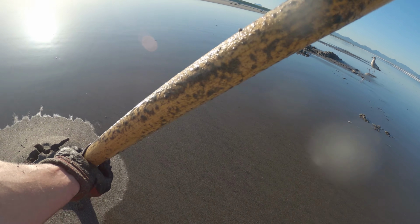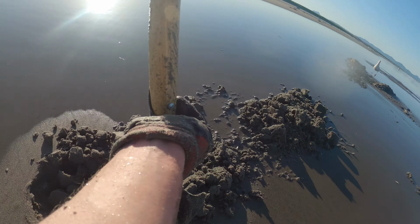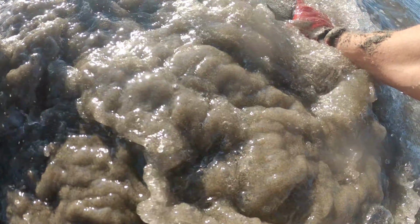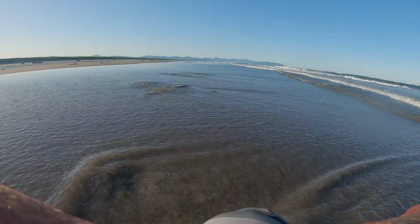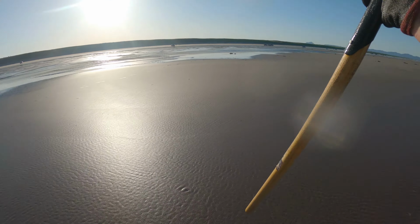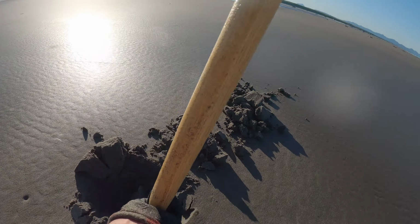That might be a big hole right there. I broke him. Oh man, there might be two in one in this hole. Oh yeah, there we go. That was a big razor clam. There's promising right there, huh? Let's just see what this big old hole does.